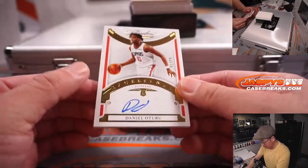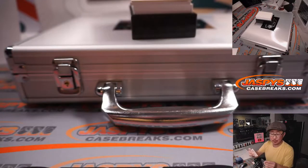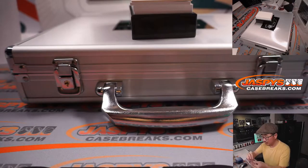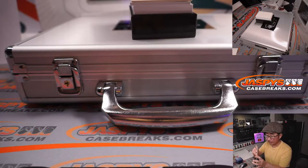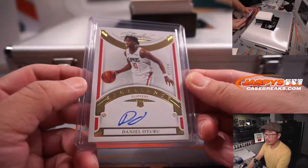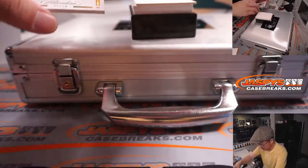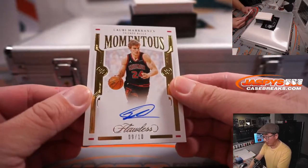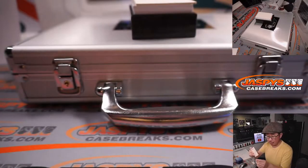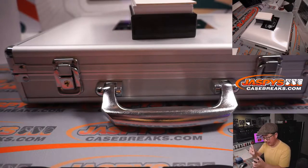For the Clippers, Daniel Toro, rookie auto, 3 out of 10. Joseph B. with the Clip Show, playing my Lakers tomorrow. 9 out of 10, Lauri Markkanen. Bulls edition. Going to Andrew O. Andrew O'Neill and the Chicago Bulls. Shy City.